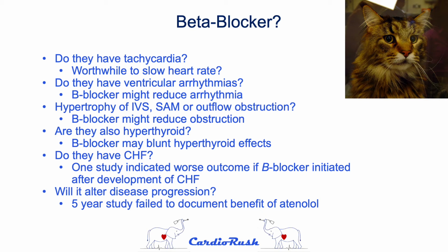In cats that have congestive heart failure already, one study indicated there was a worse outcome if beta blockers were initiated after development of congestive heart failure, so we are less likely to give a beta blocker if congestive heart failure has already developed. And again, if it's used in the asymptomatic setting, the question is, will it alter disease progression? And one 5-year study failed to document a clear-cut benefit of atenolol in the asymptomatic cat population.